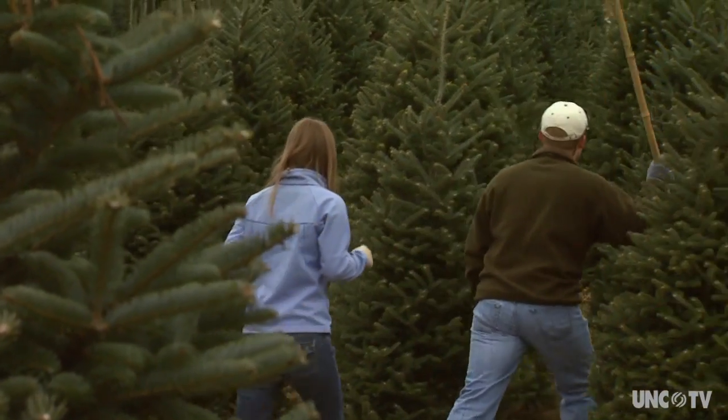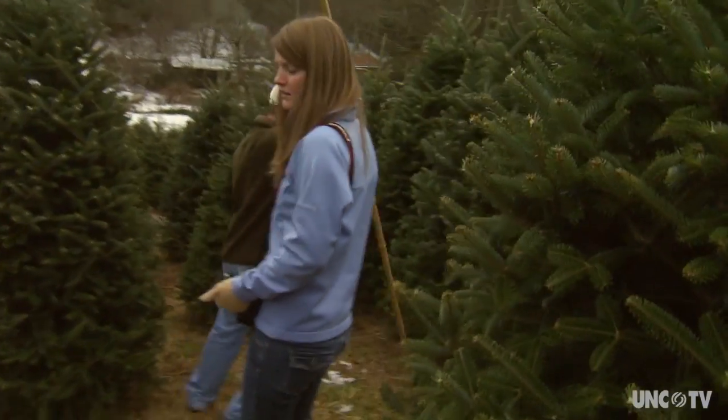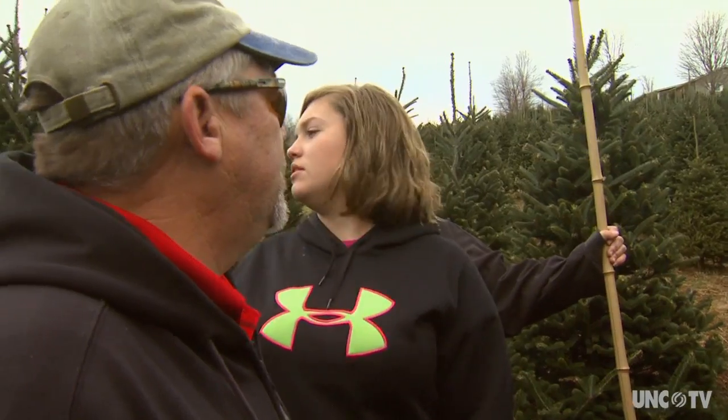These look like some nice big trees over here. That's too little. It's about 8.5 feet. That one's kind of cut. Let's go look at that one more time. I like that one. One more look.